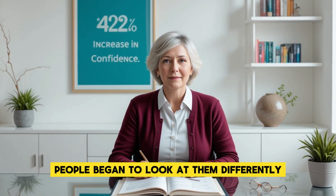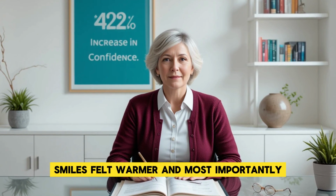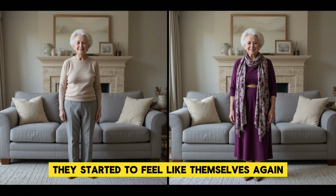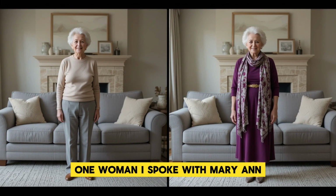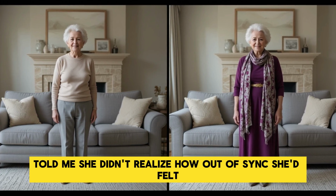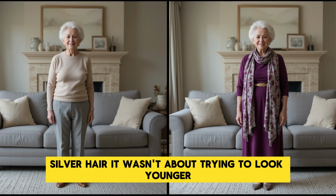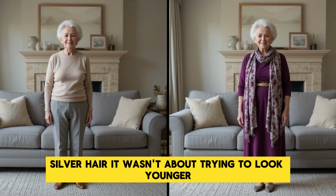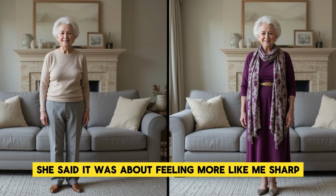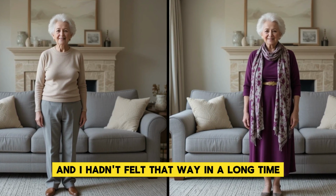People began to look at them differently. Compliments returned. Smiles felt warmer. And most importantly, they started to feel like themselves again. One woman I spoke with, Mary Ann, told me she didn't realize how out of sync she'd felt until she changed her wardrobe to match her new silver hair. It wasn't about trying to look younger, she said. It was about feeling more like me, sharp, bright, present. And I hadn't felt that way in a long time.